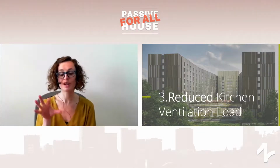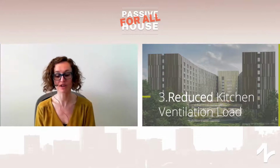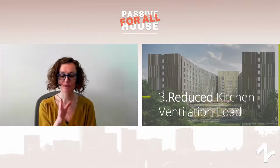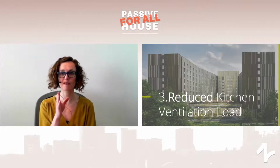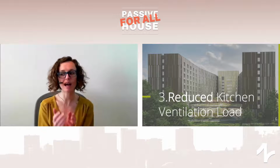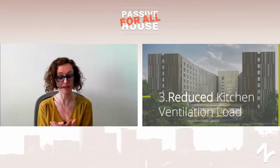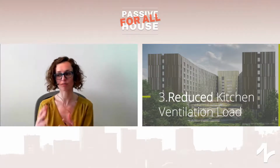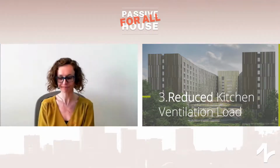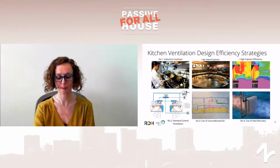Now moving on to the next challenge, which is really about bad ventilation loads, as we mentioned at the start. And that particular challenge is the only one that is 100% directed to that space heating demand criteria, right? The space heating demand criteria looks at the enclosure as well as the ventilation heat losses. So until we find a way to carve that kitchen ventilation load down, our space heating demand is really struggling and not going under the 15 kilowatt hour per square meter per year mark. So what are the different strategies that we are using?